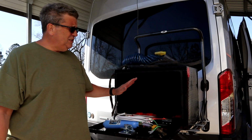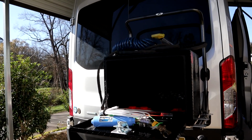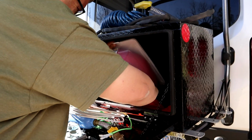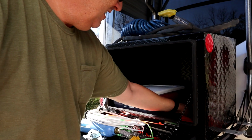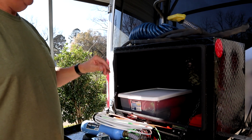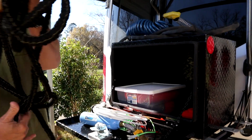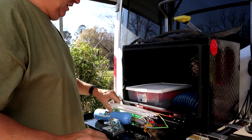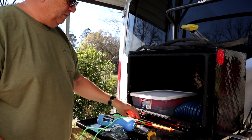So this is how my box normally would look. I would just have my sewer hose. There's that. A couple of small leveling blocks. My black tank flush hose. Spike's shower hose. I don't even normally take this, but we did. That's for the cable TV hookup.